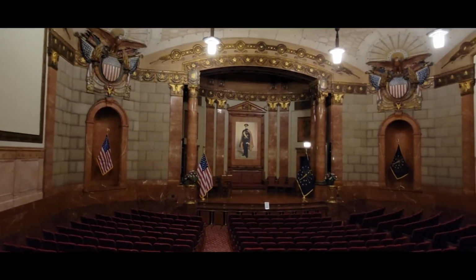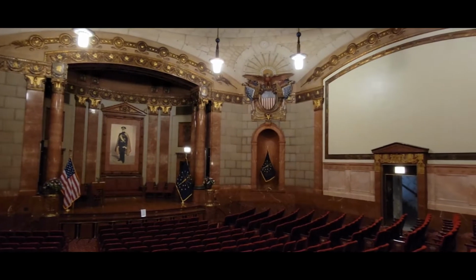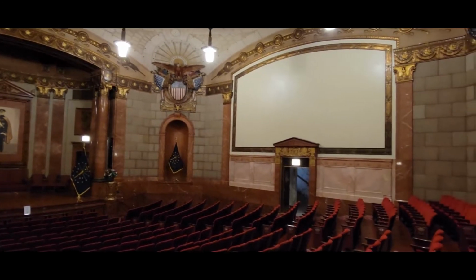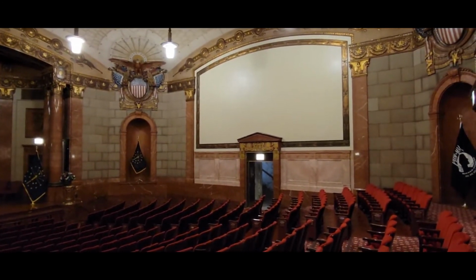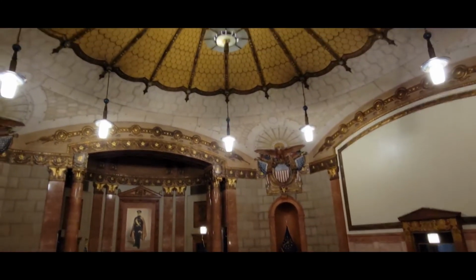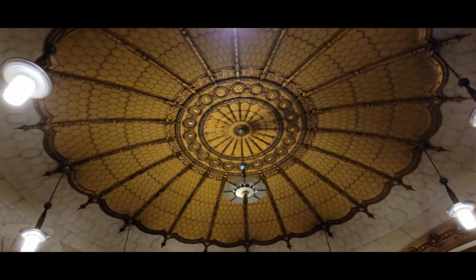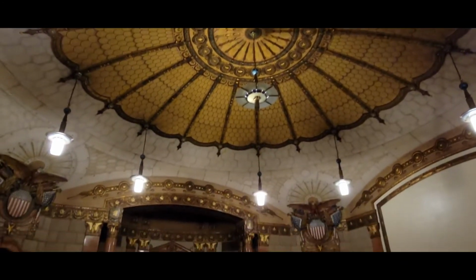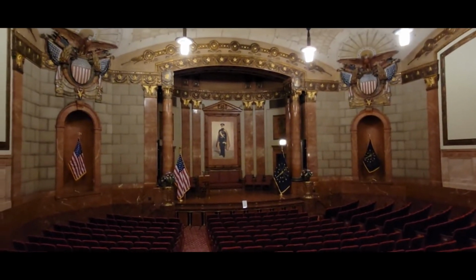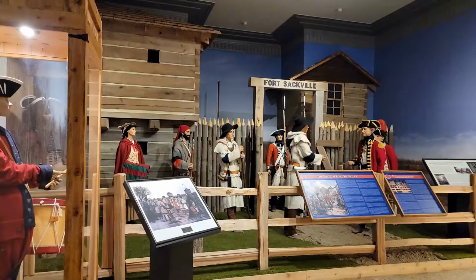This is the Pershing Auditorium, named after General Pershing, who was the head of the American forces in the First World War. This is an auditorium which is just absolutely stunning. Lots to look at in here. And as I move the camera up, you can see the ornate ceiling, and we are directly below the shrine room in the memorial building, and right over the center stage is General Pershing himself.